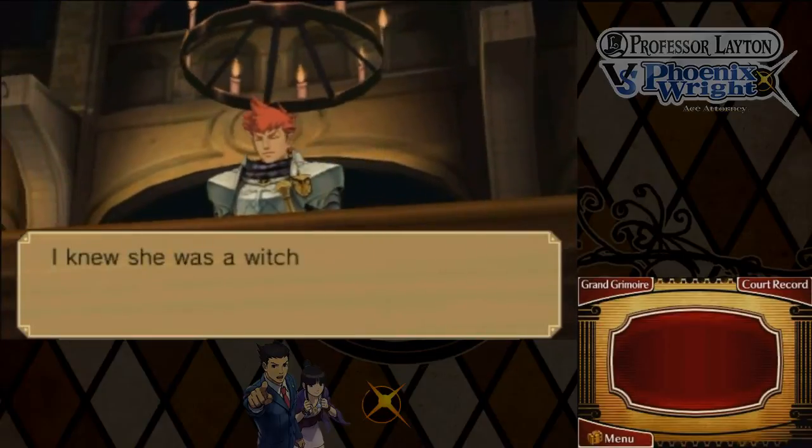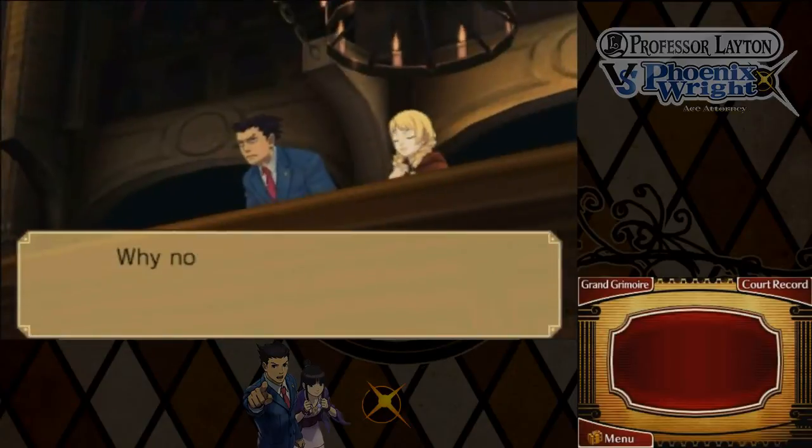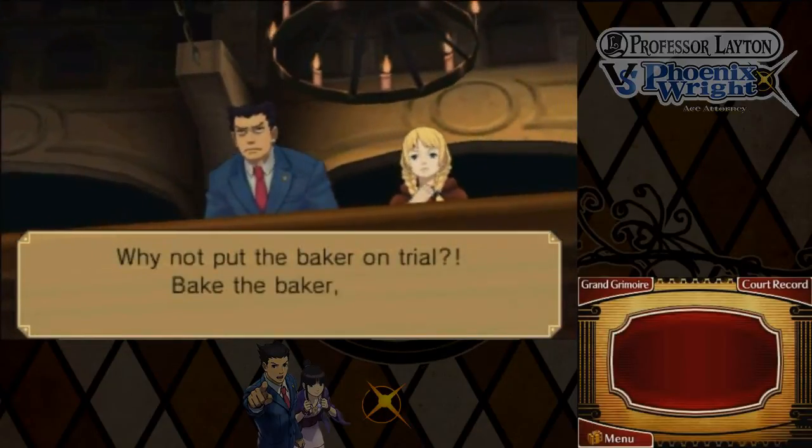I knew she was a witch as soon as I laid my eyes on her. She's got witch written all over her. Why not put the baker on trial? Bake the baker, I say!